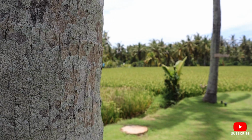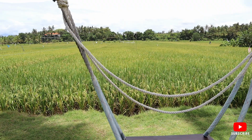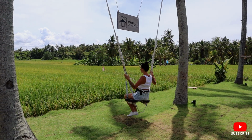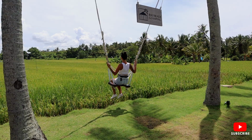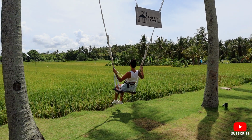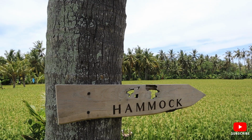So this is one of the main features of the Bali Beach Camping glamping. It's an Instagram spot, as they say, and you don't have to ask why. Look at this, guys. You enjoying yourself, are you? Happy little girl. Just put the girl on the swing. This is how it looked. Straight away, big smile, and the day is made. Look at the view, guys. It's well worth it. Unbelievable.